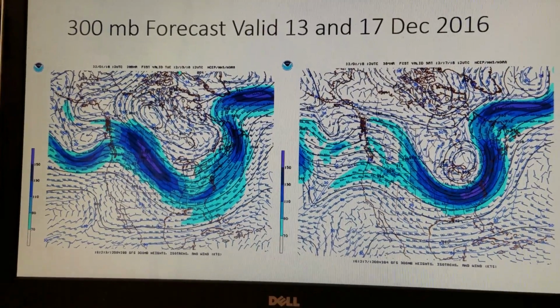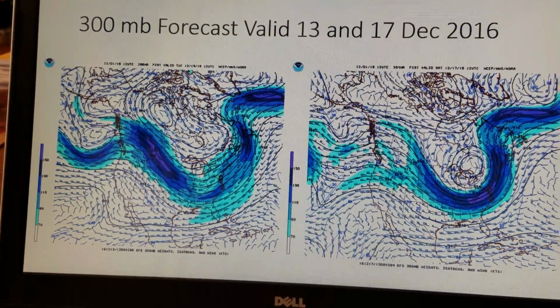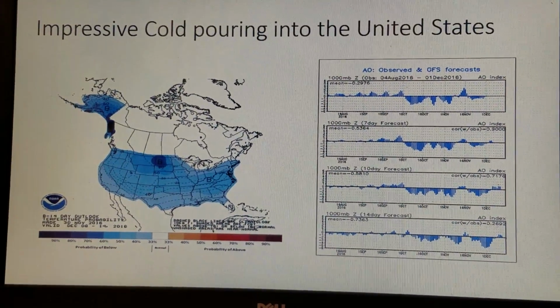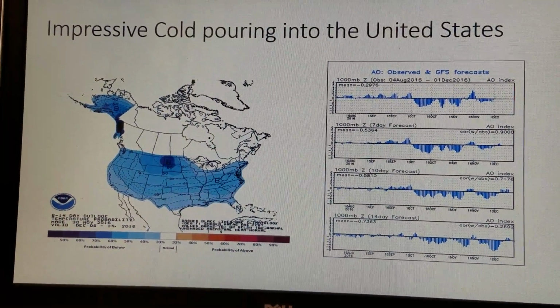That's our main concern at Spot On Weather. We're looking at a very cold December. This is really an amazing thing coming on in the future.